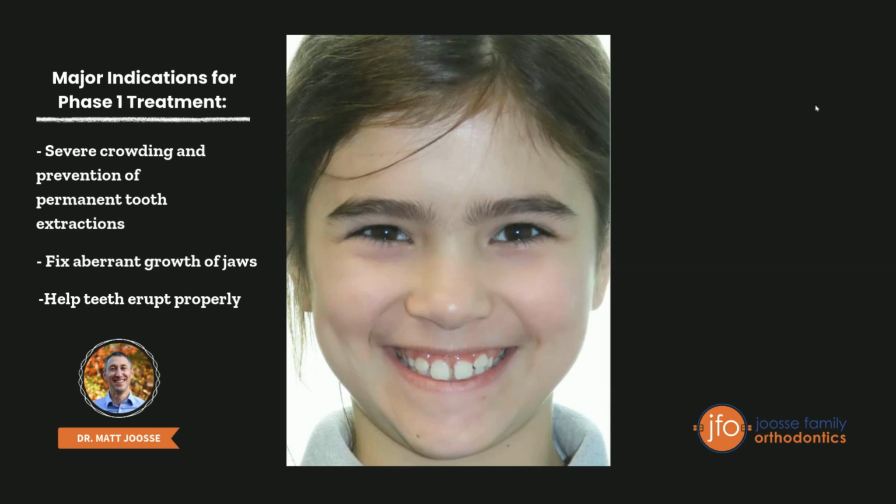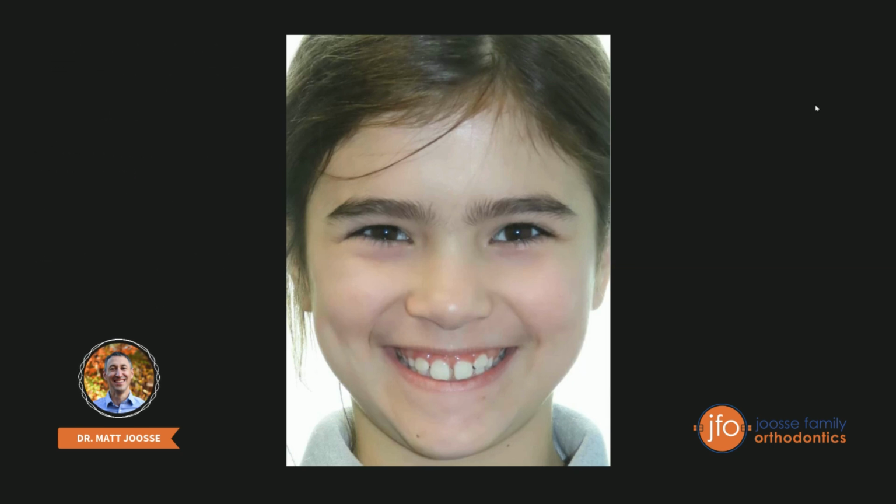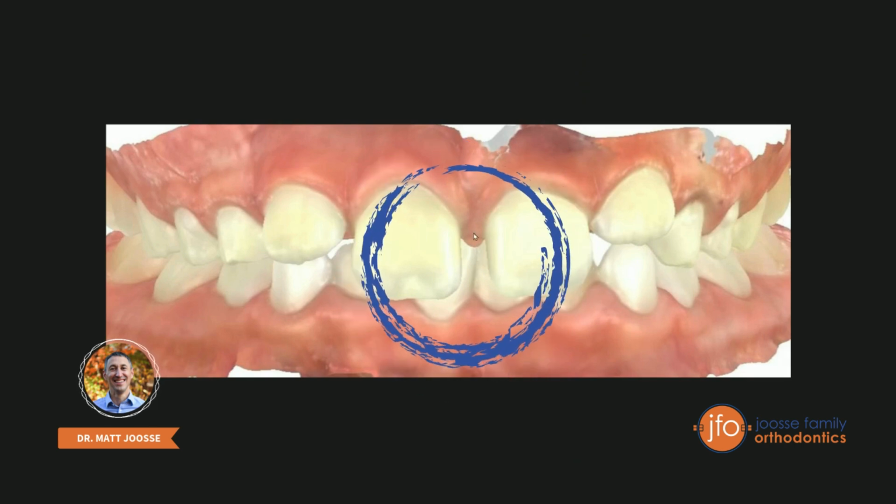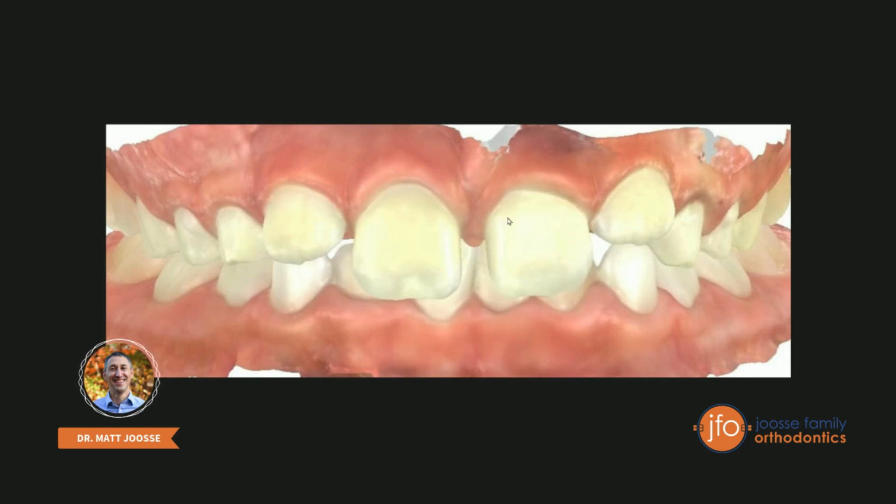So those are the most common things, but occasionally you get things that are less common, and this is one that is less common. So this is Camille, and Camille came to us with the chief complaint that she was biting into the roof of her mouth and that it was actually painful for her. It's a little hard to see, but when we take a close-up of her teeth, you can see that her lower teeth are biting right into the roof of her mouth. They're biting into the gums behind the upper front teeth.